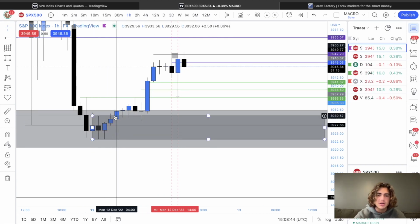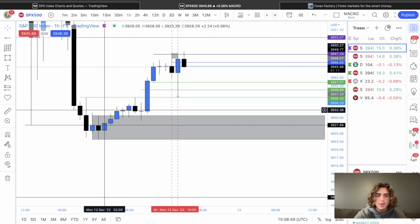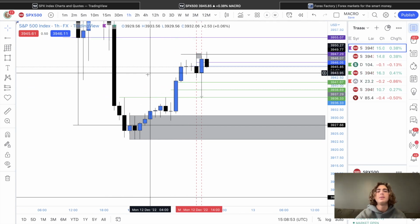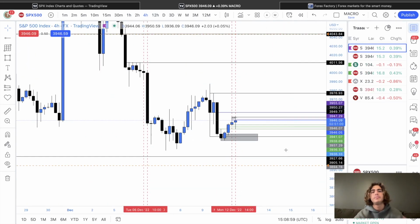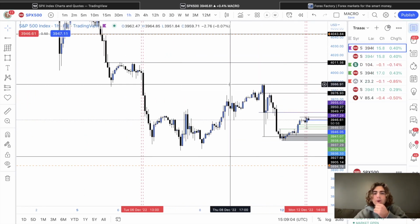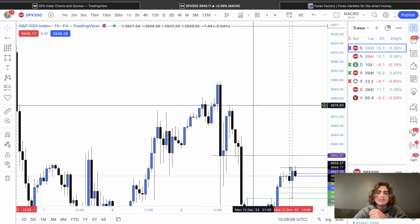Price breaks structure, expands to the upside, comes down, pushes right into this order block. Boom, expansion to the upside. It's that easy, you guys. Okay, now, if we look at the 1 hour right here, right? Same thing, you guys.